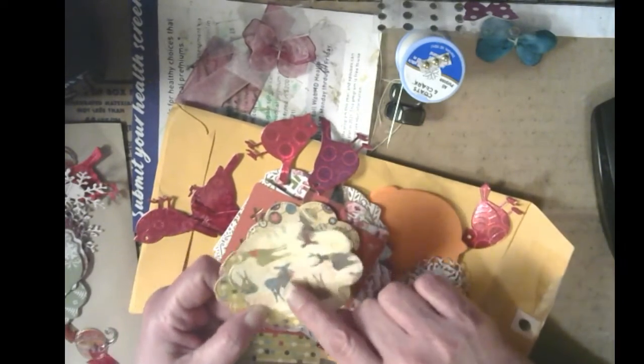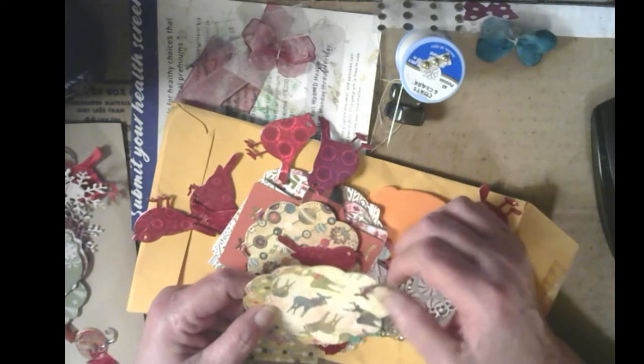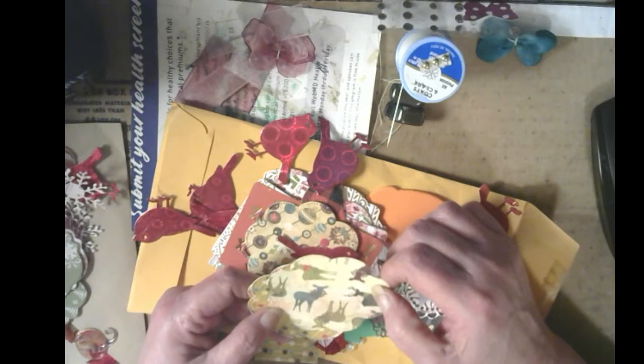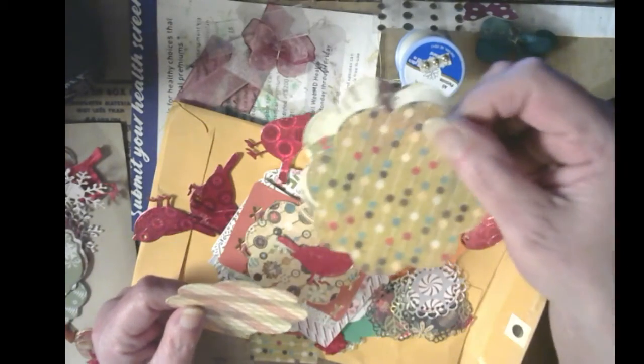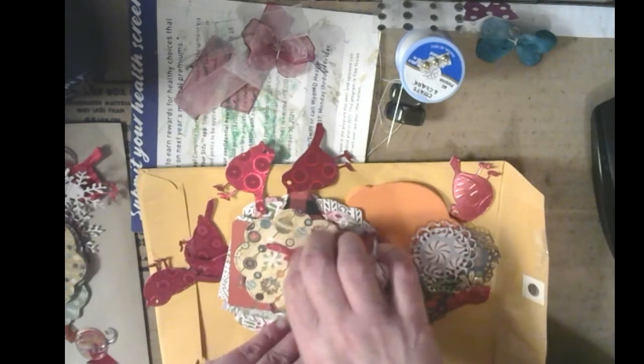Oh, this is a deer. Look at this one, it's got a wreath around his neck, and this one has a bow. That's cute. That's real cute. Yeah, I love that one. And this is like little lollipops. There we go. More little birdies.